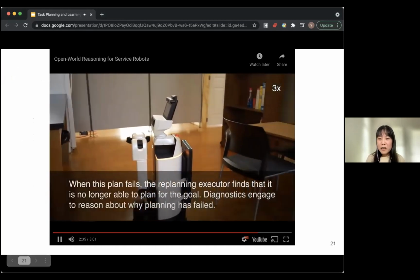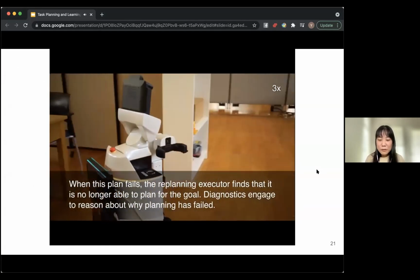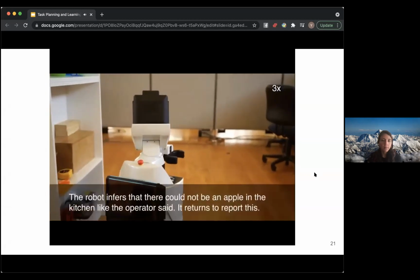I think maybe I forgot to enable sound when I share the screen. Can you hear it? Yeah. Okay. Cool.